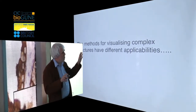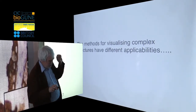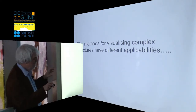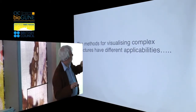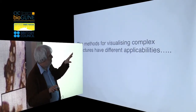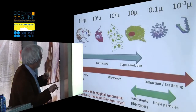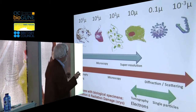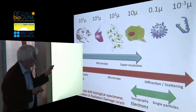As you'll know by now, there are a range of different methods that we can use to visualize complicated macromolecular assemblies and cells and tissues. And those methods, and I'm talking about visualization methods now, so I'm afraid I'm not going to go into the opportunities for NMR. They're very major, but outside the scope of what I'm talking about. So if we just consider the visualization methods, we can use light, we can use X-rays, we can use electrons. All of these have strengths and weaknesses.